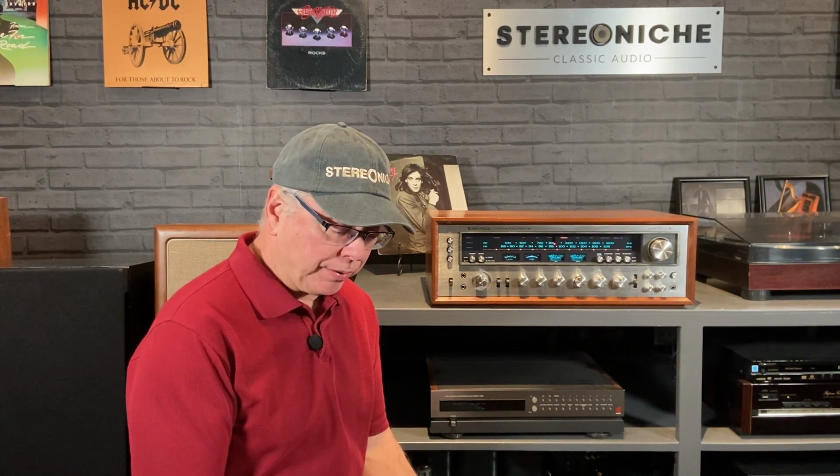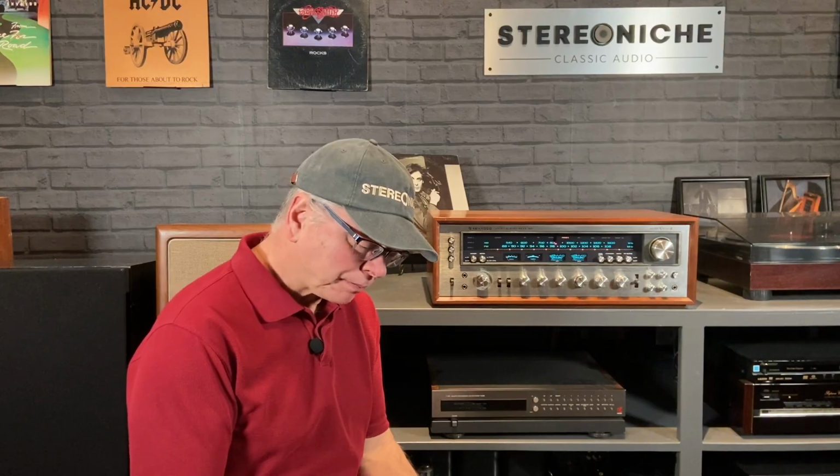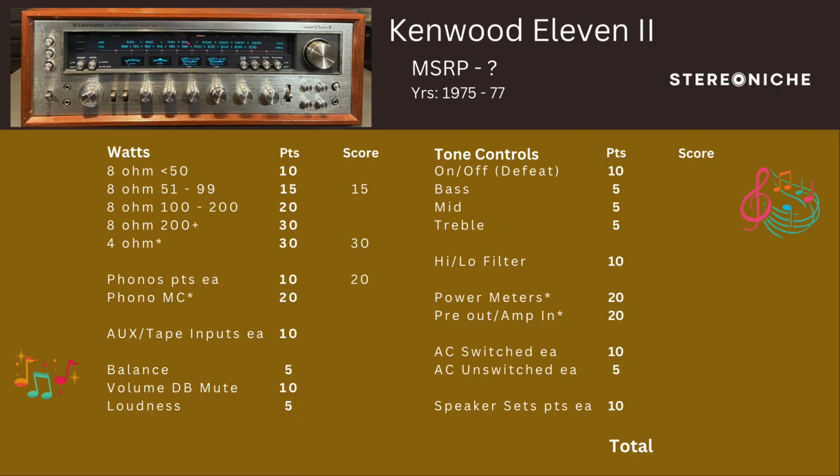Moving into phono. Has 2 phonos on it, very nice, so you can hook up 2 turntables. Doesn't have the ability for MC cartridges, but it's still nice to have 2 phonos. If you've got 2 nice turntables, hook those up. Most of the time I think people have their own MC preamp anyway, so probably not a huge deal, but having 2 phonos is very nice. So that gets 20 points, by the way.